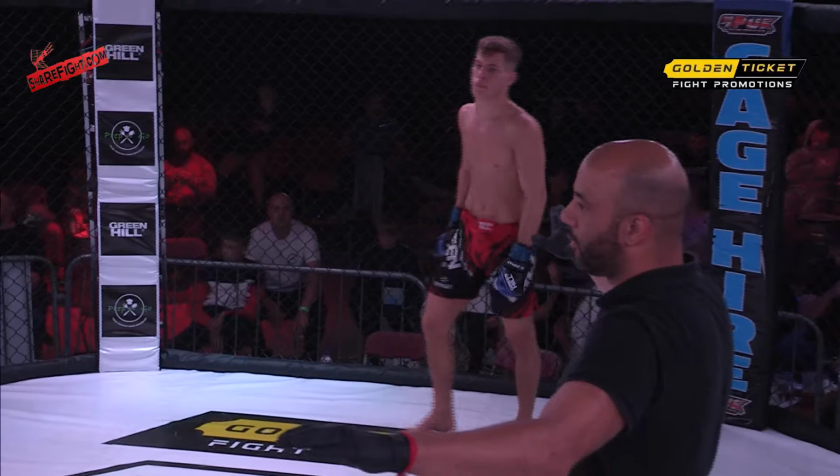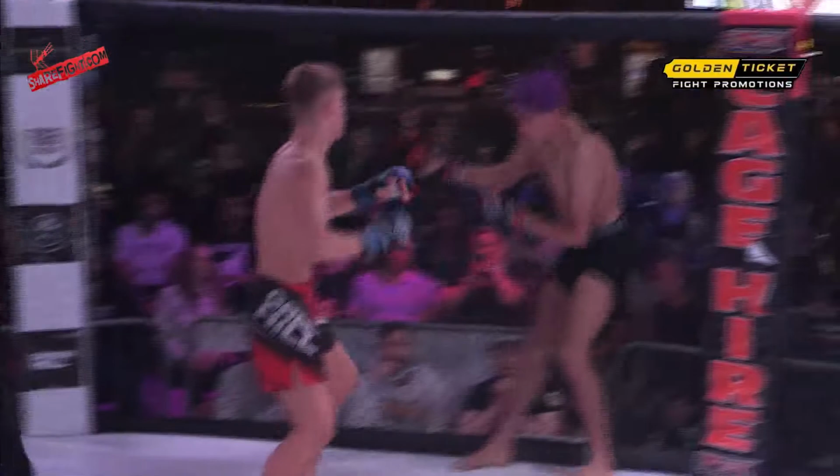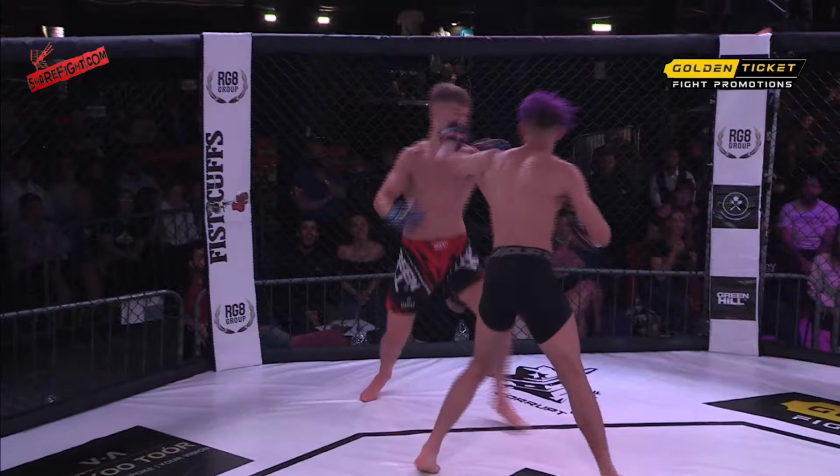Here we go. Third round here in our amateur featherweight title contest. Stafford Swainston fighting out of the blue corner in the red and black. Oh, what a body kick. Yeah, and you can see Kieran is trying to get in. He looks absolutely shattered. He threw a punch there. His punches look labored, though. There's no pop to him, not like with Stafford. Everything Stafford throws has got a pop to it.